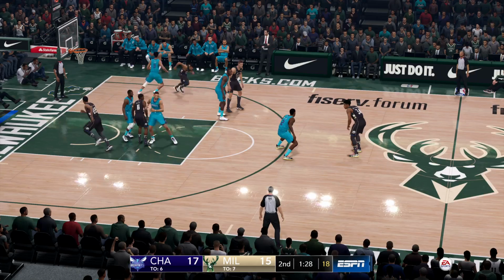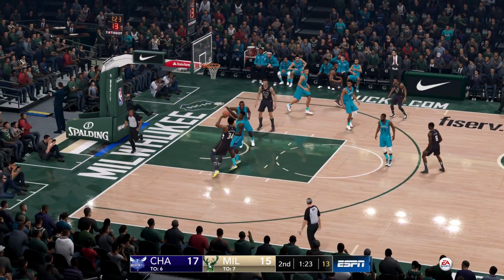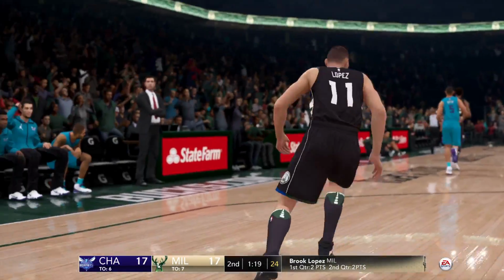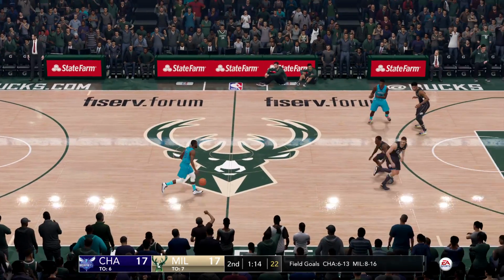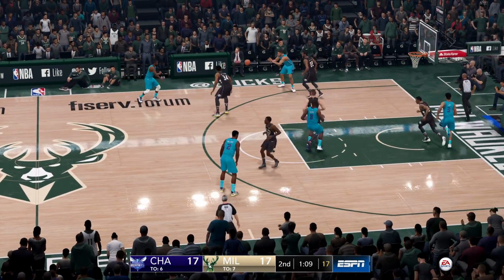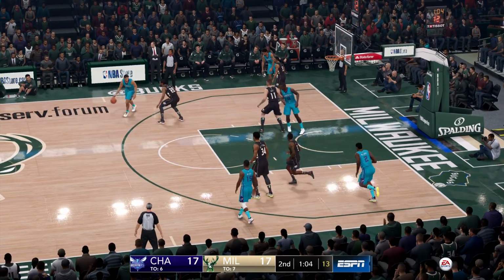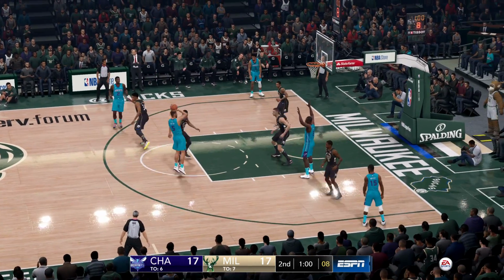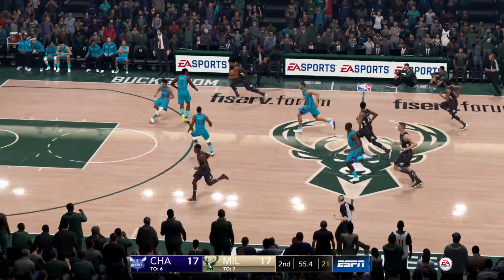Giannis in control of the basketball. They trail by 2. Cleans it up and a putback slam. There you go, big fella. Walker to Nick Batum. Here comes the screen. Has a chance. Missed it. Not much more you could ask for from the defense there.